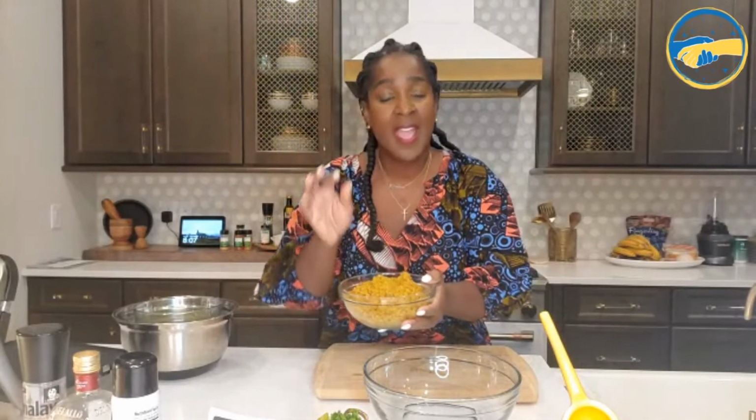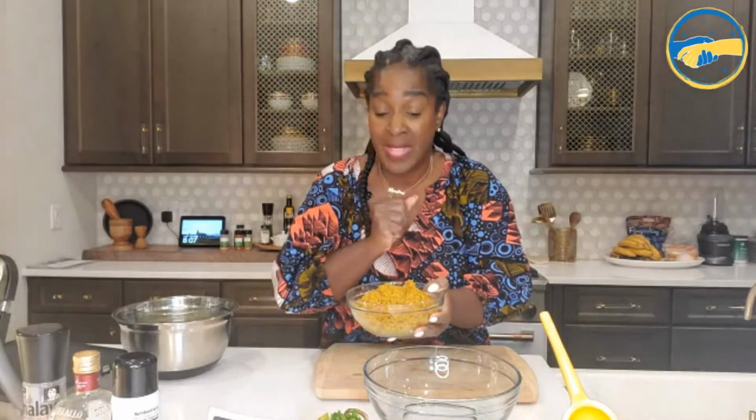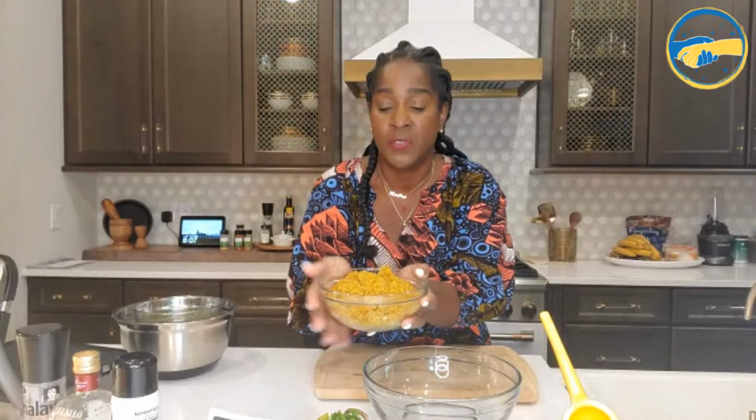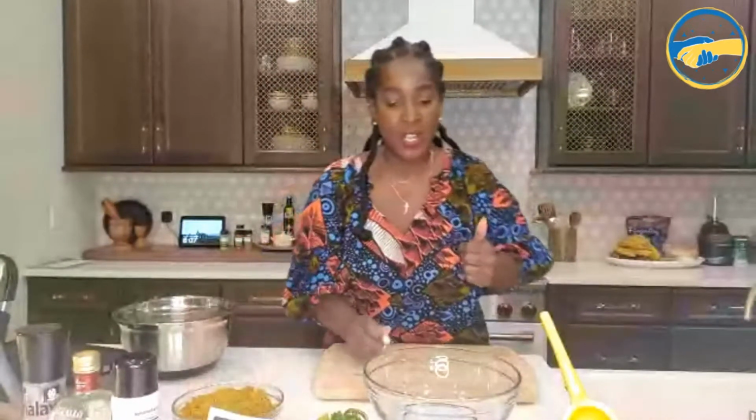So I did some vegetable broth. I used about a teaspoon of curcumin. I put a pinch of black pepper in there and I let it cook. And this is the lovely result. So this is what gives us our golden quinoa. It's delicious, it looks great, and it's good for you. Okay, so that's gonna go in there.